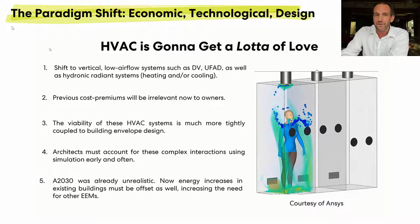Achieving Architecture 2030 is already unrealistic, but we really need to think about the absolute carbon emissions and account for the dramatic increase in energy use in the existing building stock due to COVID and HVAC safety measures, increasing the need for more aggressive energy efficiency measures in the future.